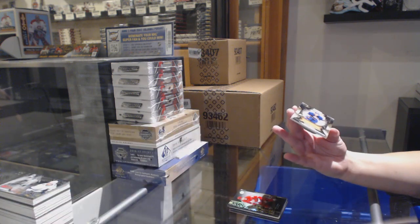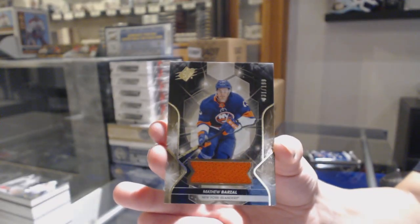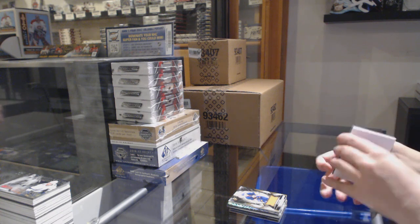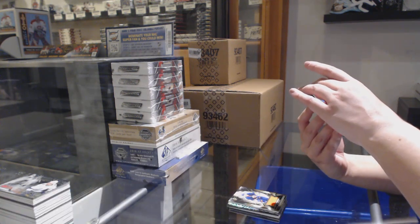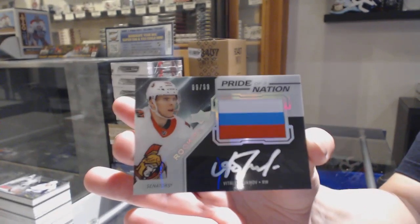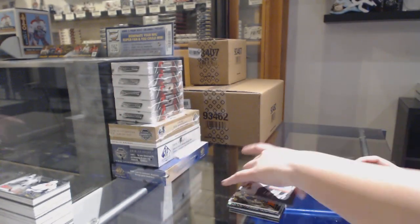We've got a jersey numbered 31 of 199 for the number 1 spot, Matthew Barzal. And we finish off. Ooh, nice way to finish. Pride of a Nation, patch auto rookie numbered 99 of 99 for the number 9 spot, Vitaly Abramov. How you doing, kid? There we go, folks.